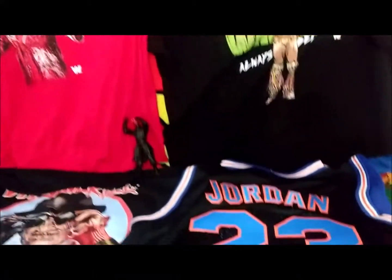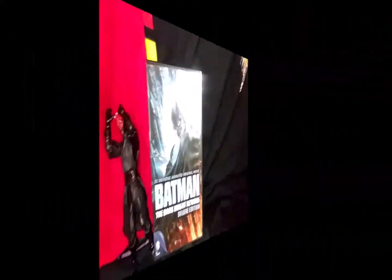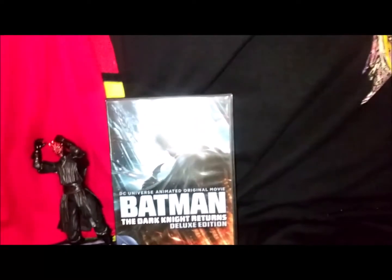Let's get into some movies. Okay, so first one we're going to start off with is Batman. I didn't realize I already had this. I have it like bootleg. But it was so cheap, I think it was like $5.